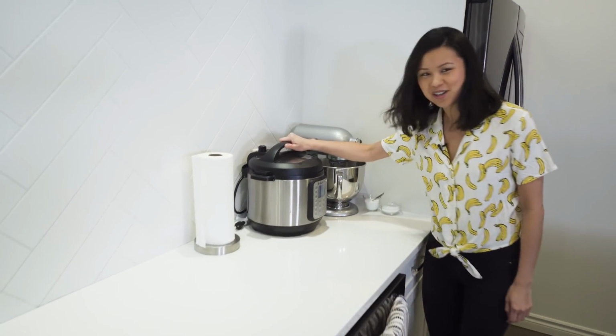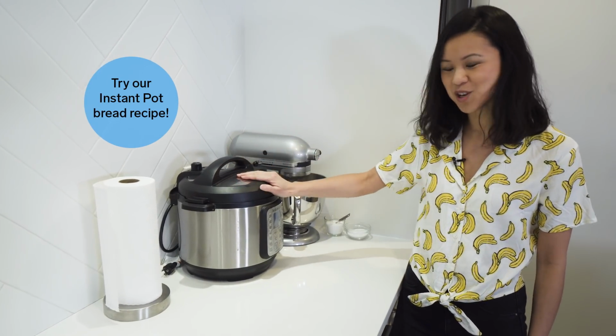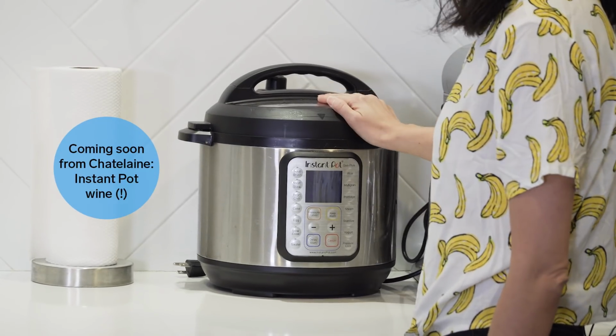We can't not talk about this. This is the Instant Pot, and it's taken the world by storm. So obviously we're jumping on the bandwagon as well, and we've been developing some recipes in here, and you're gonna see that very soon on the web.